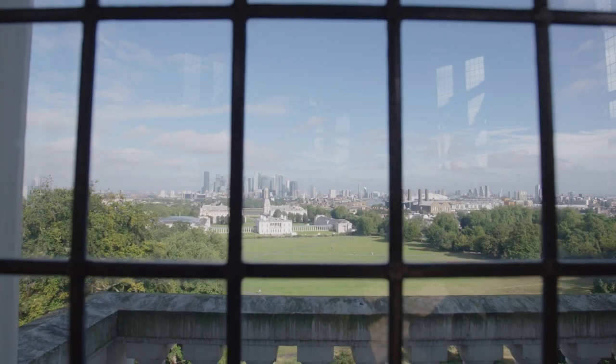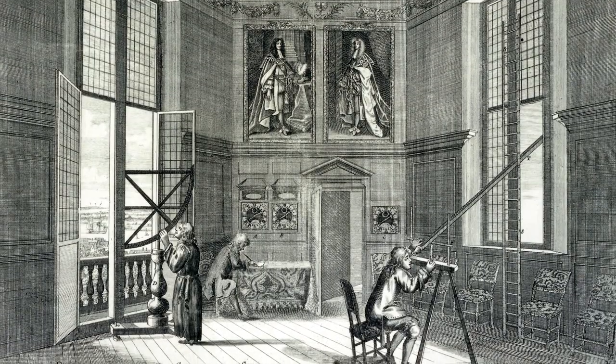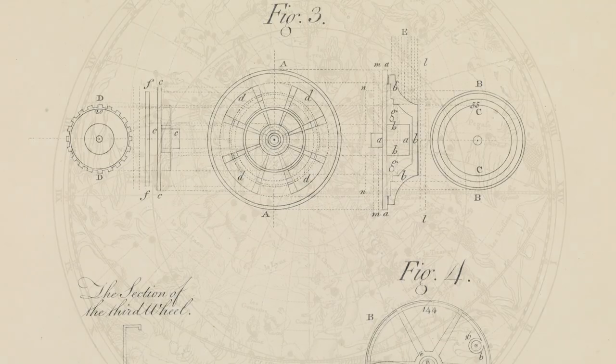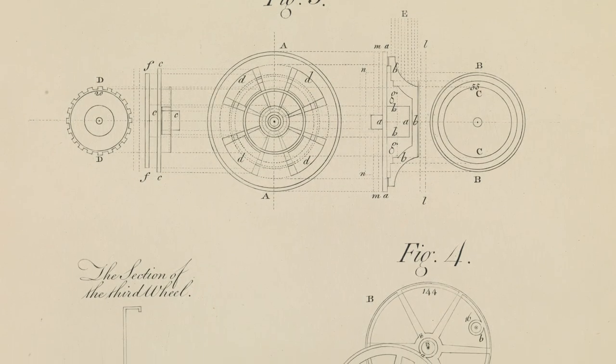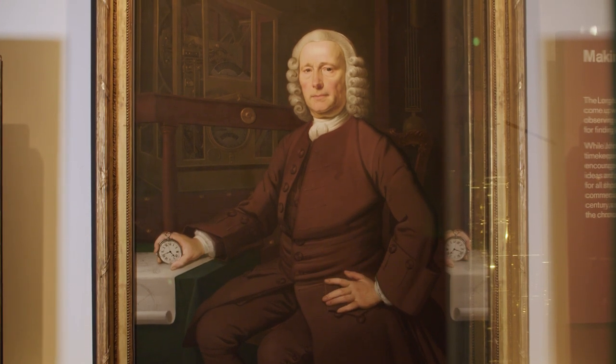By the 18th century, finding longitude at sea remained a mystery. A £20,000 reward, worth millions today, was offered to anyone who could solve it. As astronomers mapped the stars, an alternative theory involved the use of an accurate portable clock. An amateur clockmaker, John Harrison, dedicated his lifetime to developing exquisite marine timekeepers.